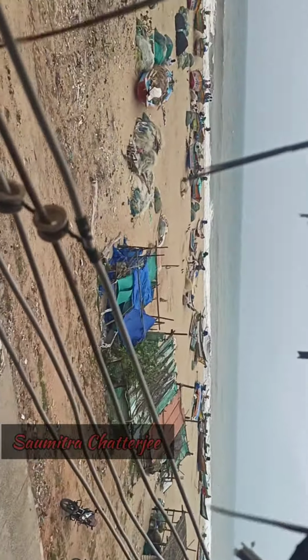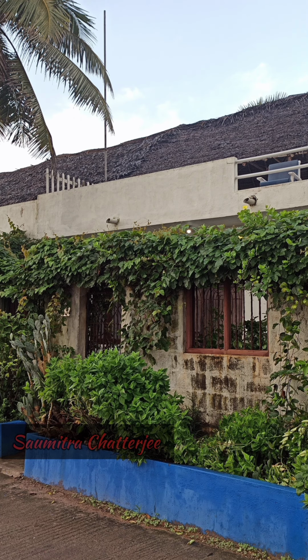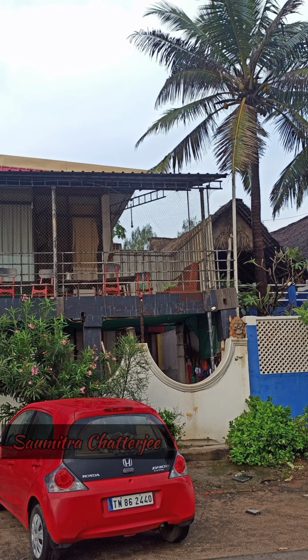So this is the Serenity Beach. There are a couple of cottages, all starting with the name of Casa. This is Casa Amor. And this is the view of the cottage from outside. These are different cottages that you have, all starting with the name of Casa, right on Serenity Beach, looking at the sea, and every one of them very well maintained, very nice.